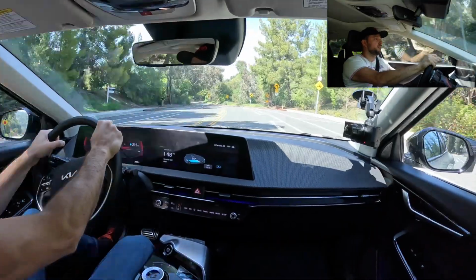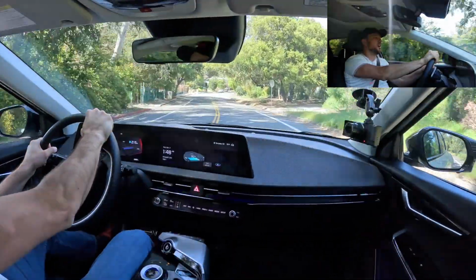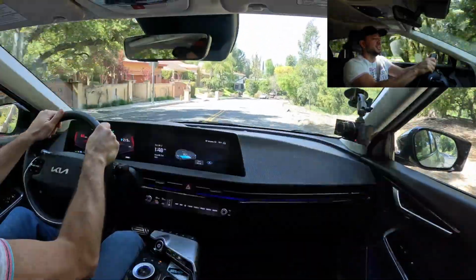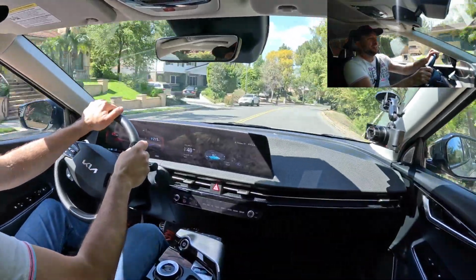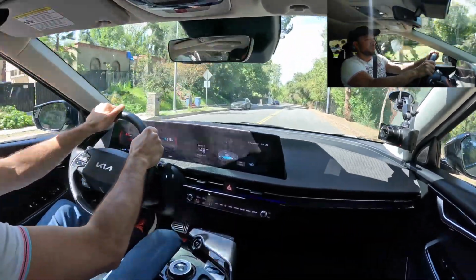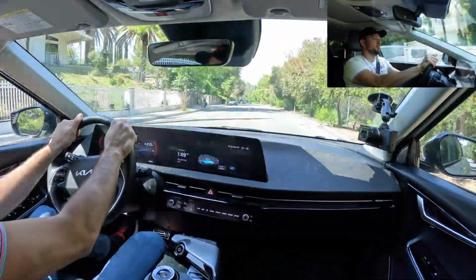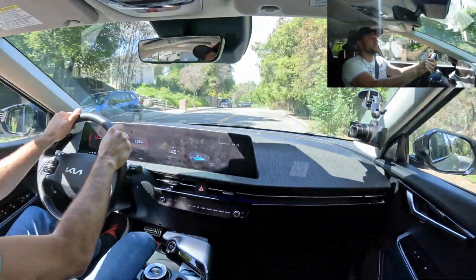Honestly, I'm not even flooring it all the way, because that's just no way to do this. This car has a ton of power, and as you know, in EV world, you get instant torque. So power is there just at the tap. Just open the tap, let go of the tap, and it's always available.